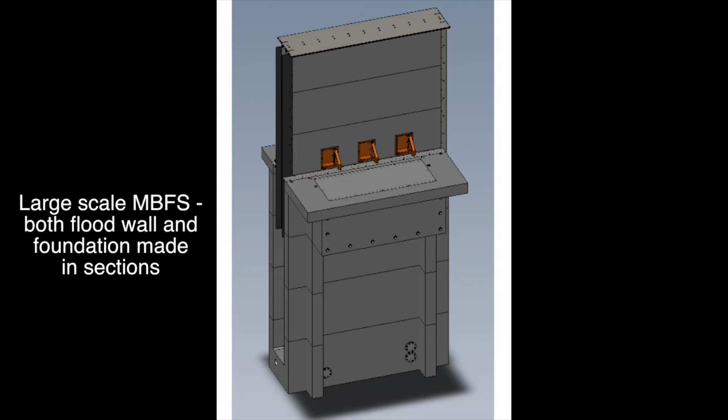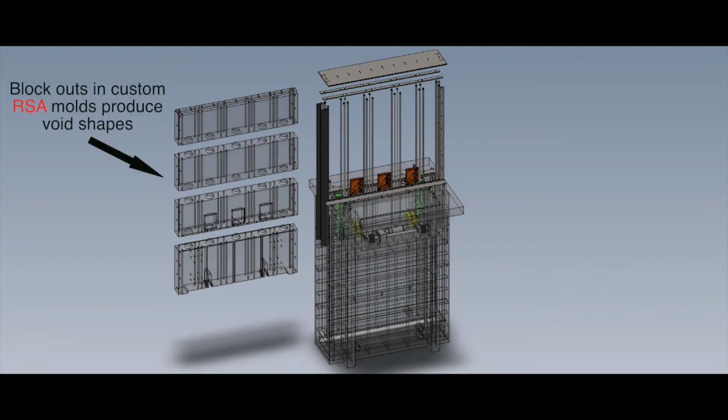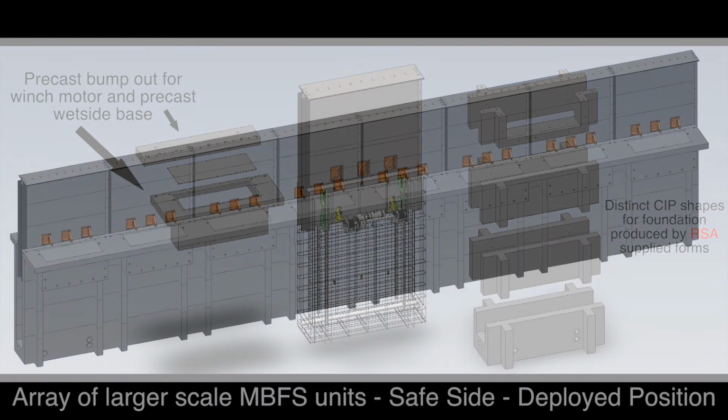The MBFS is a fully scalable flood control system that ranges from 3 feet to 20 feet of above-ground hurricane protection. These larger systems are produced using cast parts that are assembled and connected using post-tensioned rods. Larger motors for the winch systems are used for these applications.